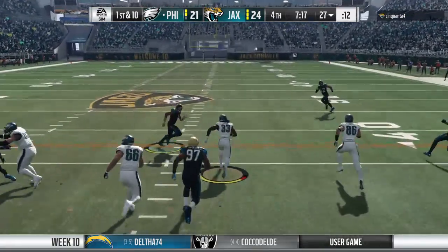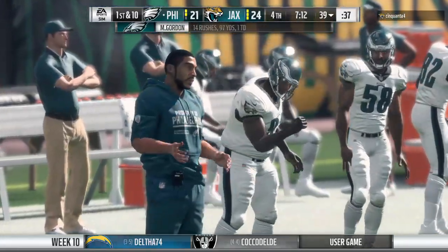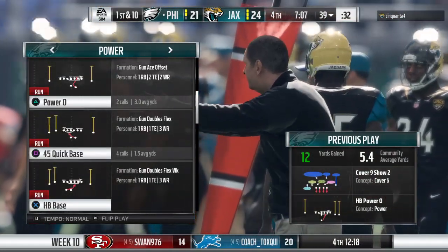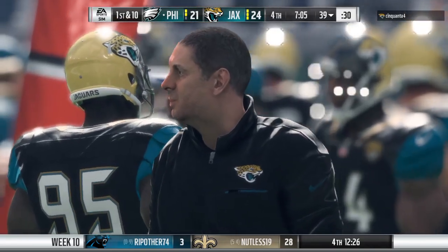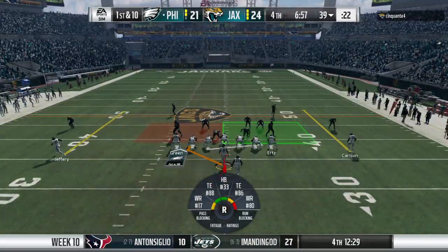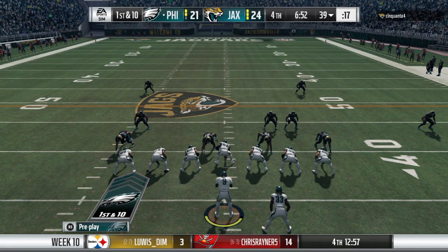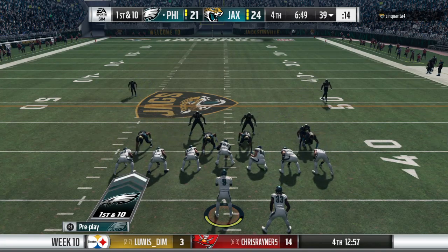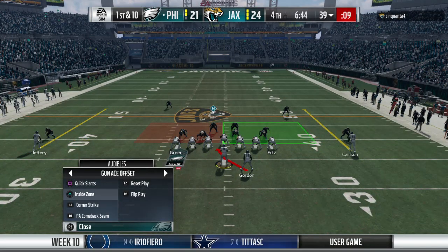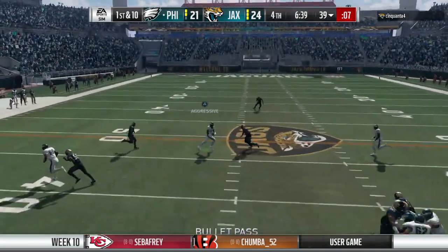They'll start the drive with a run by Gordon. And he gets this one just shy of the 40. They'll mark him down at the 39. Give him 12 yards on that one. It earns him a fresh set of downs. And the D-line pinching together must be expecting the run. Back to throw now on first down.